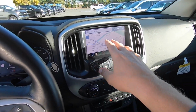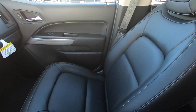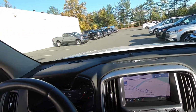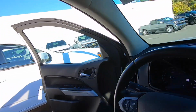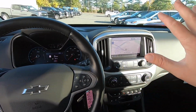Now, this one is all loaded up. It does have in-dash navigation. It does have the upgraded Bose stereo system. It does have full leather interior with heated seats. It does have the extra safety package, so you have the buttons for lane departure warning, which is located here. Rear park assist sensors. Those are the sensors in the back that will sense proximity to an object behind you, and also 60 feet left and right if someone's approaching the vehicle. You do have a heated steering wheel, so you're just getting a lot more equipment on the inside of the vehicle, as well as a lot more equipment on the outside of the vehicle.